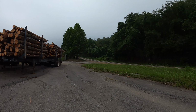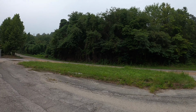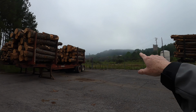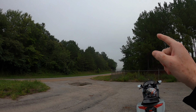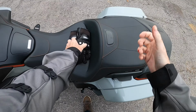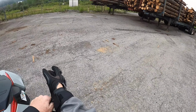So I just pulled into Tennessee, Highway 68, Copper Hill. All these logging trucks. And there's a big copper mine here, but as you can see, the weather has taken a gnarly turn. So we gotta go up that way yet. So let's hop back on and go to Cherohala Skyway. Let's hop back on stealth.